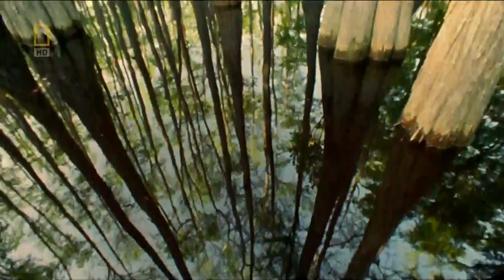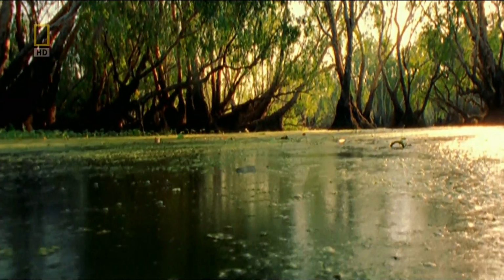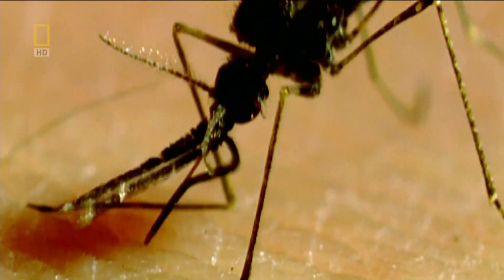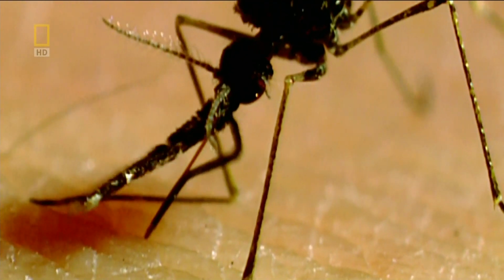Rewind to the 1840s. Florida's swamps are home to a formidable predator. Not that, but this. The mosquito. It carries deadly yellow fever.